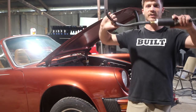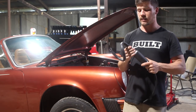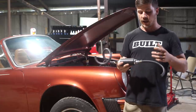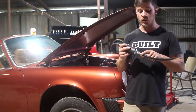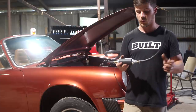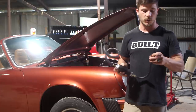What we've created is a contraption, and it's gonna work, I think, but it's not what I would have liked to do. So what we've got is a fitting here. It's just a straight barb, out of the pressure side. I'm also using pretty high quality worm gear clamps. I think that's important for this job, and probably for every job, because the cheap ones, they don't work.